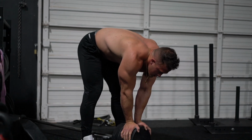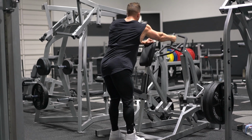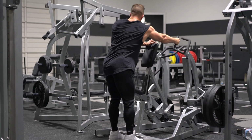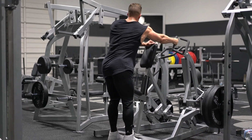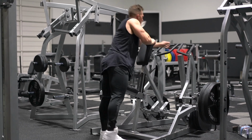And then as soon as we got done there, we did a 1-arm row right off the Hammer Strength plate loaded machine. And I got 2 angles for you guys. I want you to check this out. I'm standing behind the seat. So I put the seat low, just above my kneecaps. And I'm focused on pulling with my lower lats, right?